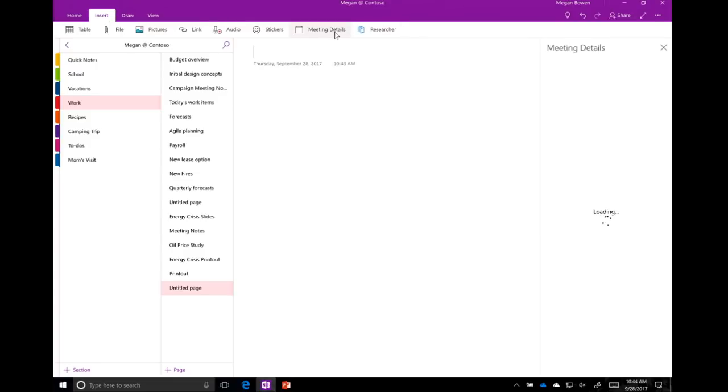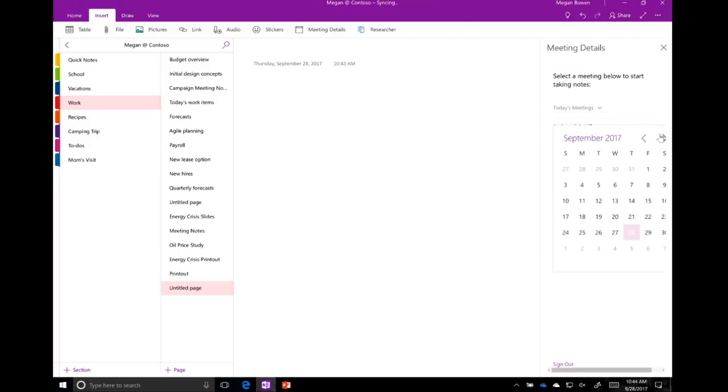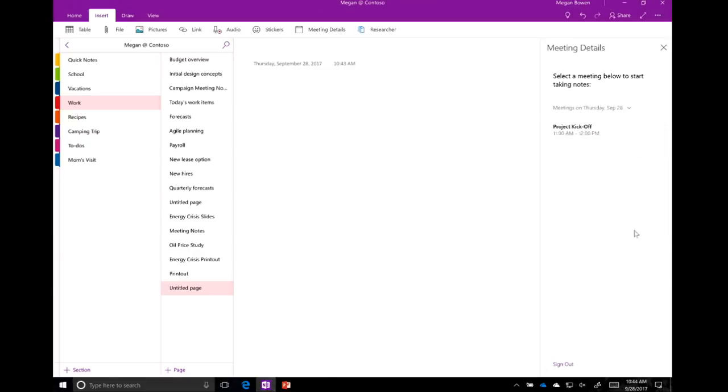So I'll go through here. All of my meetings will come up. And sure, this one's scheduled for today. But if I'm really diligent, I'm prepping for a meeting next month, I can actually go out. As long as it's in Outlook, you'll see it here. So let's go back. Look at this meeting that's happening today.